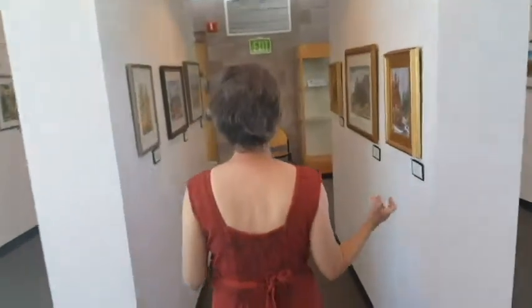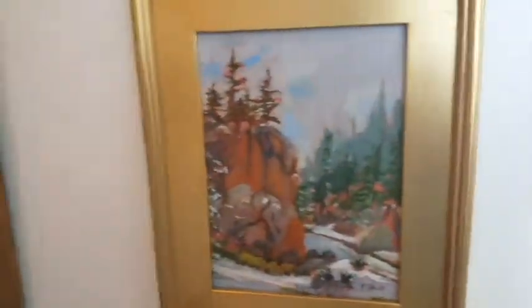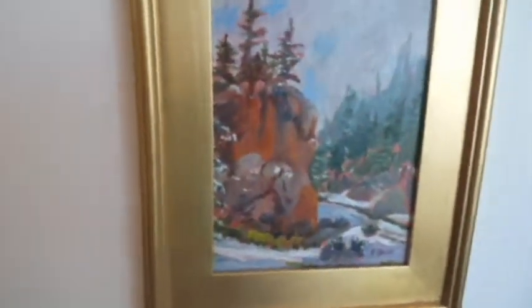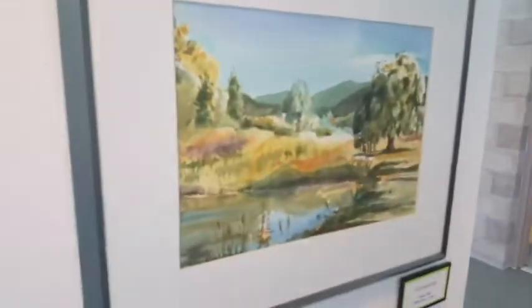All right, and then here are some more landscapes from New Mexico. Kind of a mishmash of media. This is oil that you're focusing on, watercolor and oil. Okay, why don't you summarize in a moment? All right.